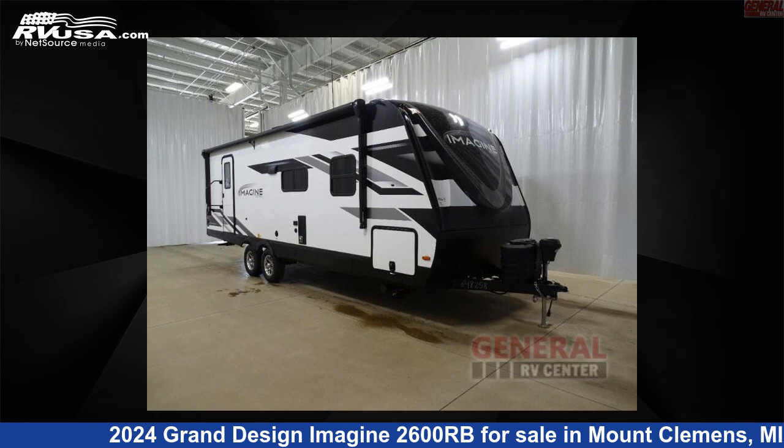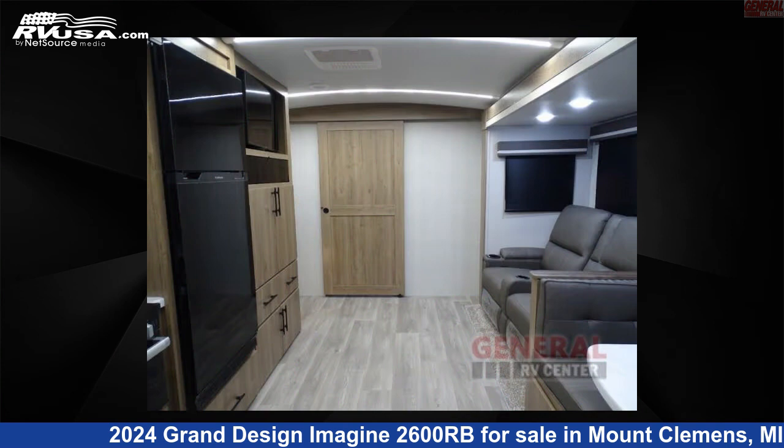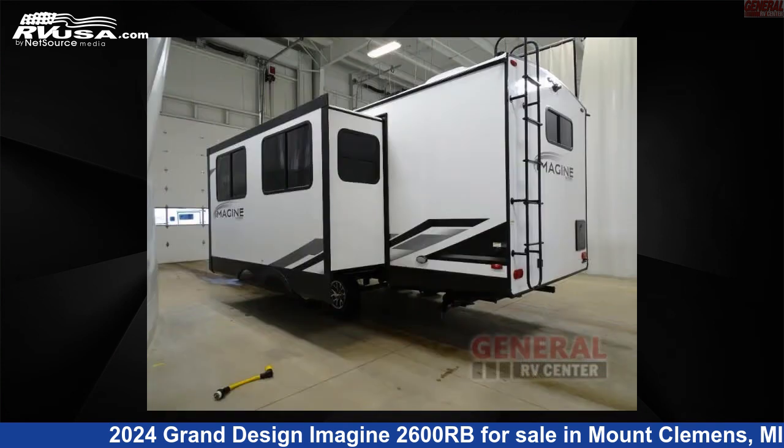This 2024 Grand Design Imagine 2600 RB is a travel trailer RV. It is located in Mount Clemens, Michigan, 48043 and is offered for sale by General RV Center.